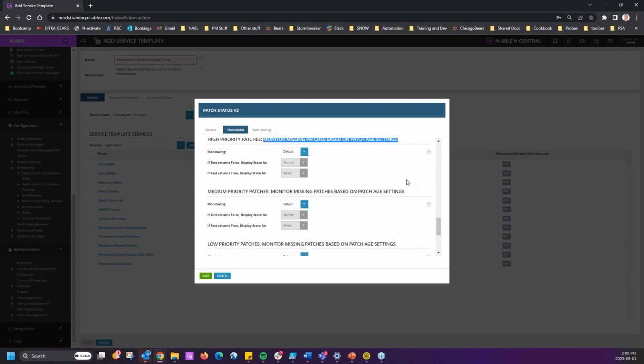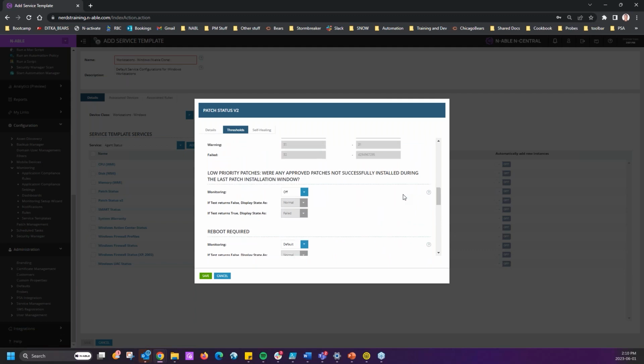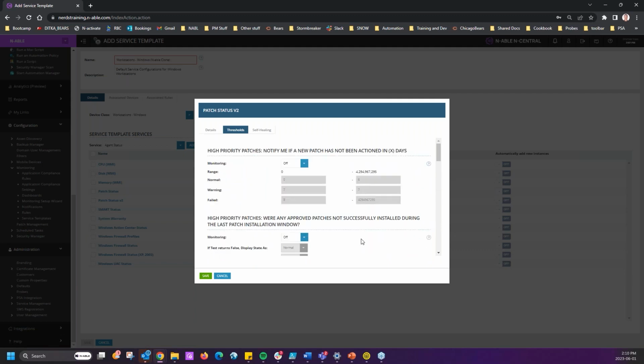Is that critical patch installed by day 7, by day 10, by day 12? If it's not, then send me an alert, then create a notification, then create a ticket. That is what I care about. Do I care about a patch that fails because there's a superseded update? No, I don't. Because I would say 9 times out of 10, failed patches fix themselves.